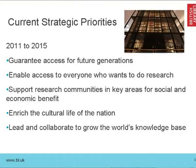So, why we decided to do Primo, I'll give you some more details in a moment, but basically we are supporting our strategic priorities in relation to access to our collections, and I just thought it would be useful to put up our current strategic priorities, which underlie why we go in the directions that we go in. So we want to guarantee access to our collections for future generations, which obviously implies preservation. We also want to enable access to everyone who wants to do research.